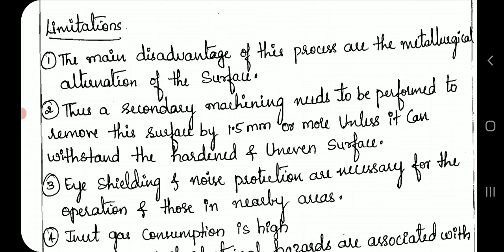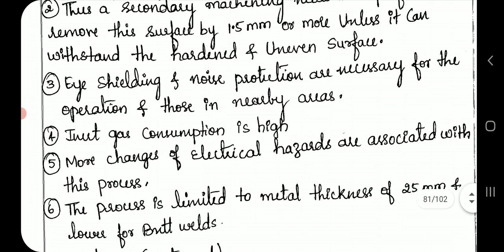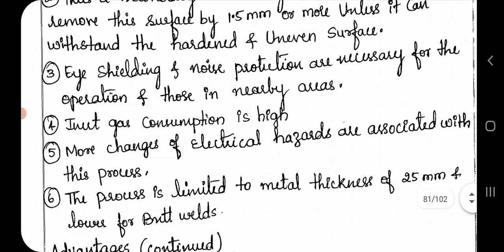Limitations. The main disadvantage of this process is the metallurgical alteration of the surface. Thus, a secondary machining needs to be performed to remove the surface by 1.5 or more unless it can withstand the hardened and uneven surface. Eye shielding and noise protection are necessary for the operator and those in nearby areas. Inert gas consumption is high. More chances of electrical hazards are associated with this process. The process is limited to metal thickness of 25 and lower for brittle welds or for butt welds.